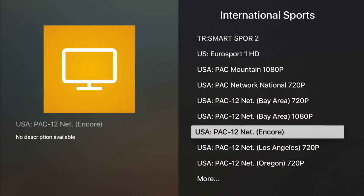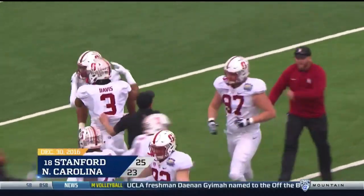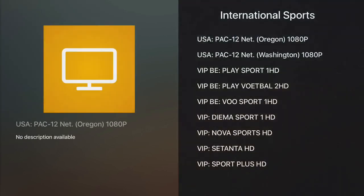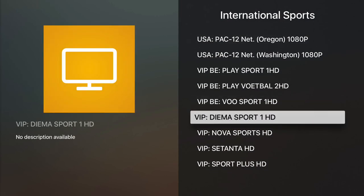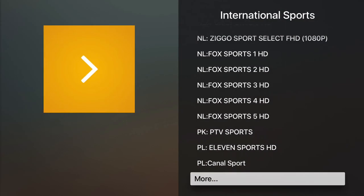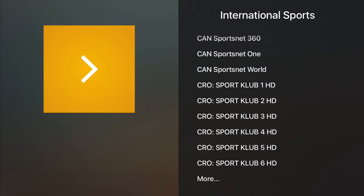Oh, USA. There we go. Third straight bowl game. There we go. This is all college sports. Let's go. VIP. Check this out. Let's see this. But the service is just incredible. You can still use your Plex for your server. And on and on and on. Okay? Now, we haven't even touched the surface.